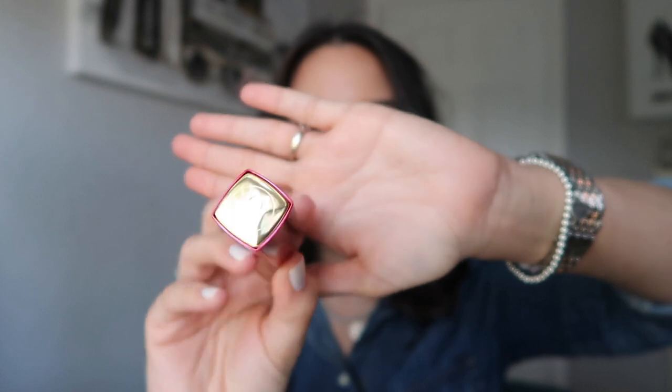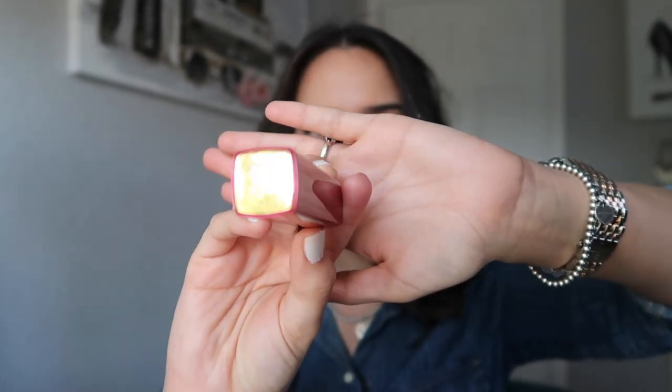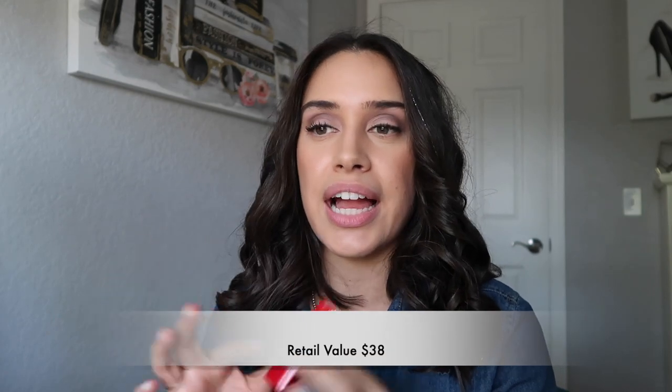And then you have the gold Chanel CCs. I'm really excited about this. So Chanel has come out with several of these limited edition red lipstick cases in all red tones. But none of the red tones that have come out have been red tones that I like. You guys know I like my reds with a blue undertone. And none of them really called my attention until this one.